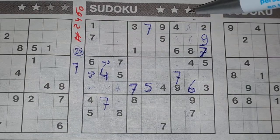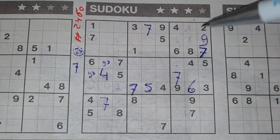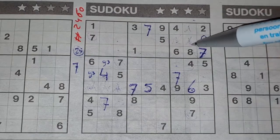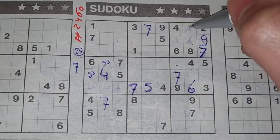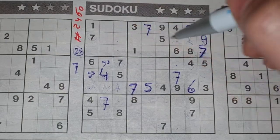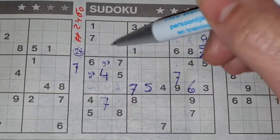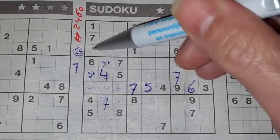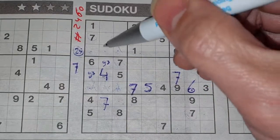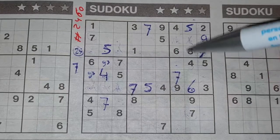3 missing numbers in this big square. One of the missing numbers is a 5. We see here 5, no 5 in those 2 boxes. 1 box left for the 5. Should be there. 5 in this row, 5 in the second row. So the row below, the only 3 places for the 5 should be here, here, or there. We see there 5, no 5 there. Here 5, no 5 there. The only place for the 5 should be there.